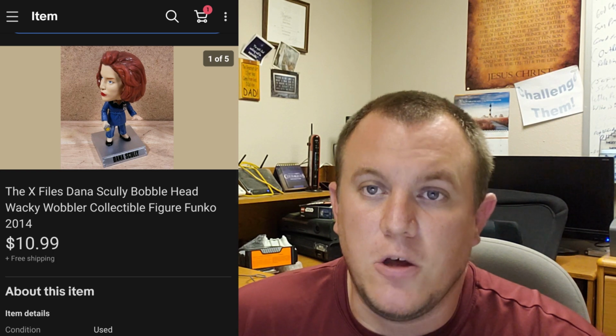Next up is a Bobblehead. This is Dana Scully, sold for 11 shipped. I think it was $1 at a garage sale. Not a great buy. Pocket Monsters. These are the Tomy Pokemon. I had these when I was a kid. Here's the Bulbasaur lot, Bulbasaur, Venusaur, Ivysaur, whatever they are. This one sold for 50 shipped. It is brand new in the box.